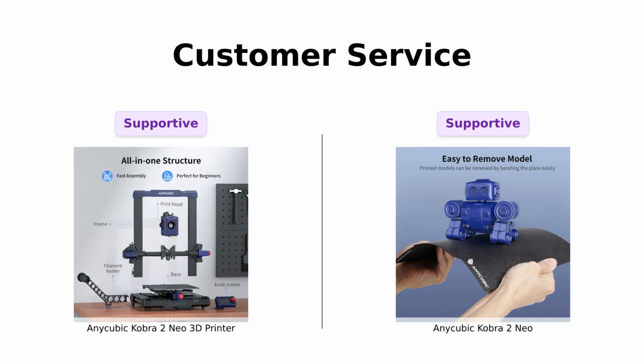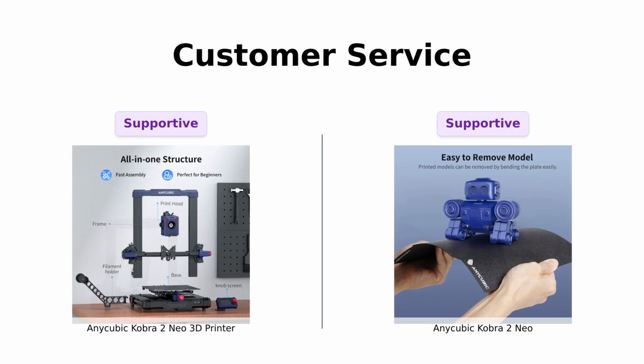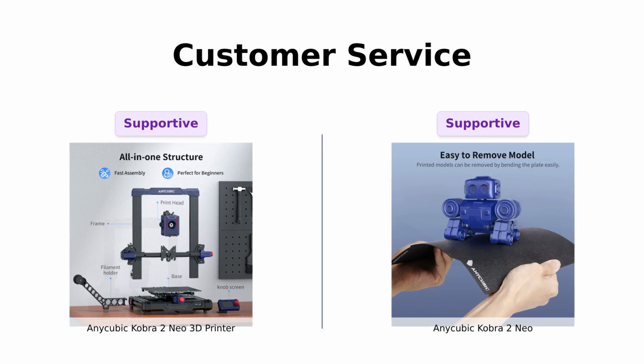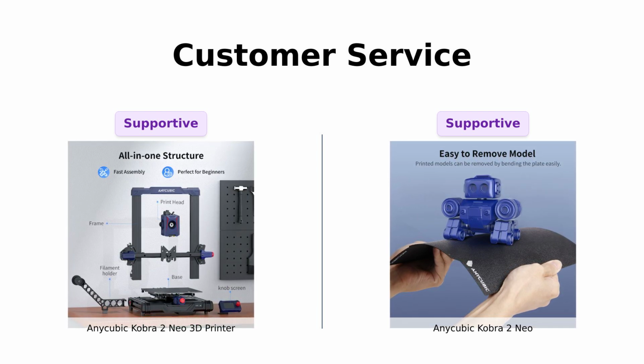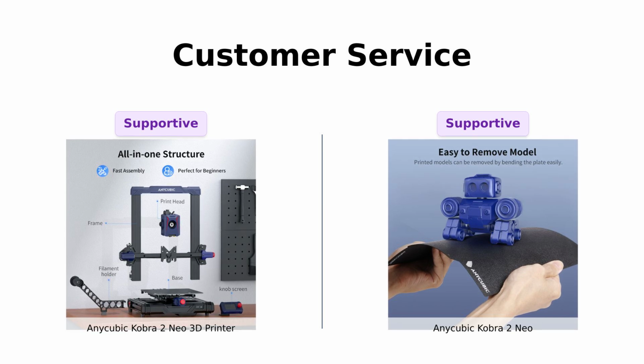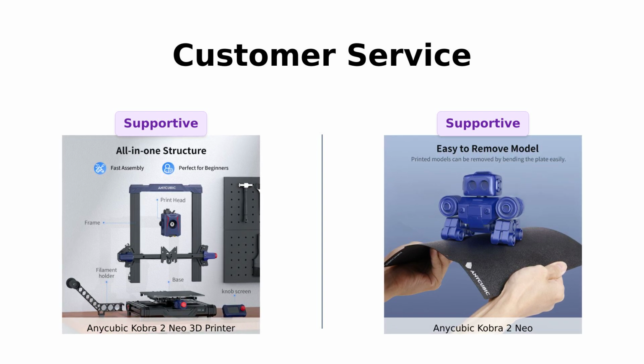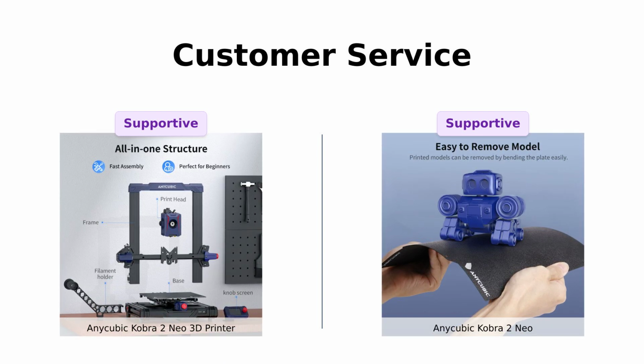Last but not least, customer service. Both printers come with a 1-year after-sales service, with the print head warranted for 3 months and the heated bed for 6 months. Plus, you get lifetime technical support. Talk about a safety net. So if you ever find yourself in a 3D printing pickle, Anycubic's got your back.